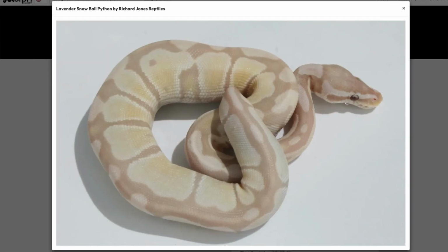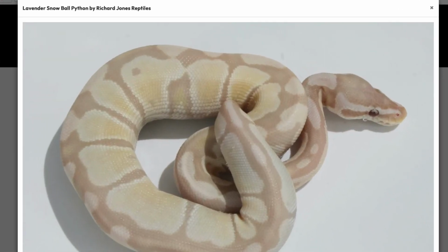And I've seen axanthic lavenders. We call that lavender snow. I've seen those, but I haven't seen lavender pied axanthic or snow. So that's kind of a neat angle too. I don't think I'll get there first, but it's pretty neat.